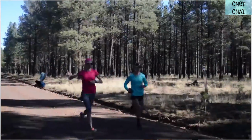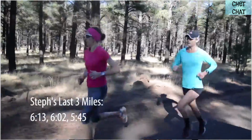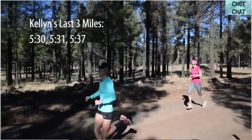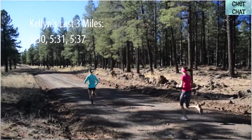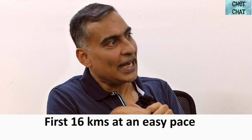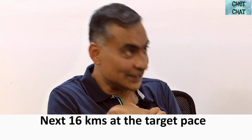In a marathon, you run 32 kilometers on a Sunday about 3 to 4 weeks out before the race. Break that 32 kilometers into 2 parts. The first 16 should be done at an easy pace, and the second 16 should be done at what you want as your target race pace. Because marathon, as we all know, is about the last 10 kilometers of the race. This is a great way to see that on tired legs they can run at their race pace. That's for the marathon.